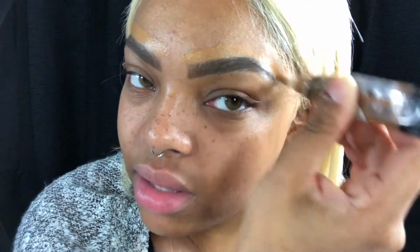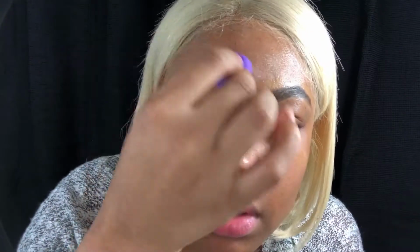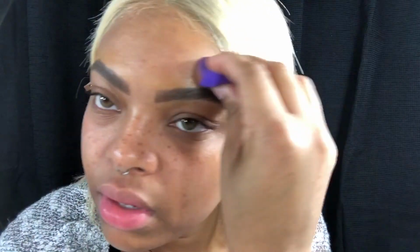But yeah, I'm taking the LA Girl Pro Concealer in the color Fawn. And I'm just going to blend that out. Simple as that. To clean up the top of my brows, I use this one because it's pretty close to my skin tone. I was honestly using this concealer as a foundation for a little bit. And I really liked it.